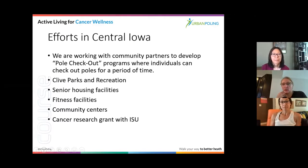And so we're working with community partners all around the state to create pole checkout programs where people, if they just want to try them, they're just not sure about them yet, they can go to, for example, the Clive Parks and Recreation, check them out, no cost, try them on the trails, and then bring them back. And then, of course, for those that maybe can't afford poles, we're trying to make them as accessible as possible. And there's Des Moines Senior Housing that we're starting to work with to try to get a pole checkout program, maybe libraries, fitness centers, and then, of course, working with groups like Above and Beyond Cancer. And it's been great to work with Mary, getting more pole walking in the hands of our cancer survivors.